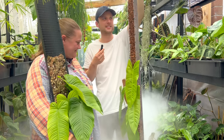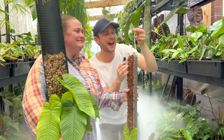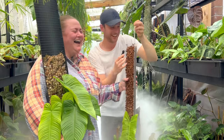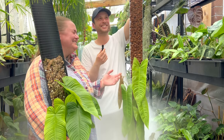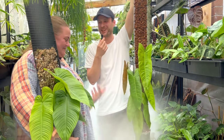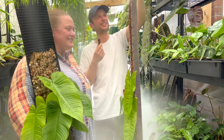But what I really like is that... What happened? No, I think it was just the hook. What I really like about this very secure setup... It's getting a bit intense now. Yeah, I think we might have to turn it off in a minute.